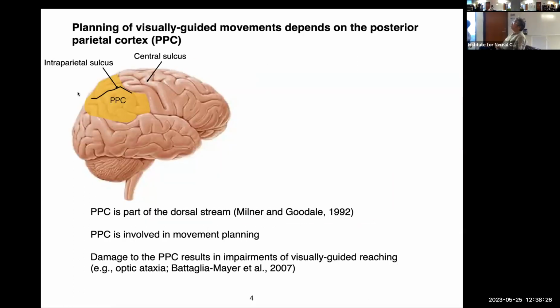In primates, the posterior parietal cortex, or the PPC, is part of the dorsal visual stream. So it receives inputs from sensory areas and projects to motor areas, and it helps transform visual spatial signals into plans for actions for the eyes and arms.